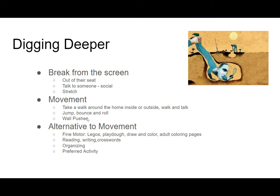And something that I always use here at school is called wall pushes. It's where you take both hands, you push them against the wall, and you push from your legs all the way through your fingertips. And you can count to 10, take a break, do it again. This is one of those little secrets that helps ground the body, helps focus the body, helps wake the body up, and the brain. And that may help you help a student or your child at home.